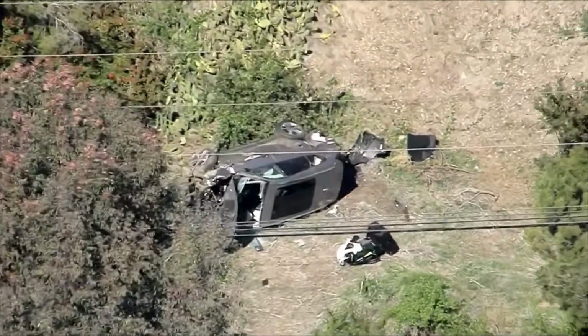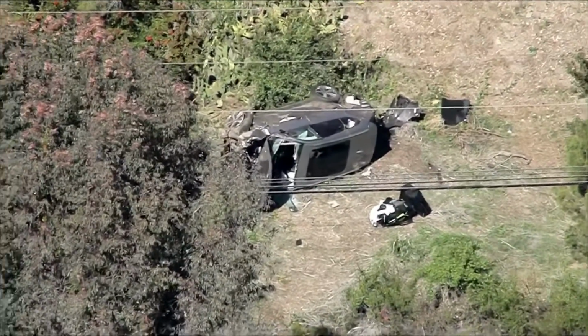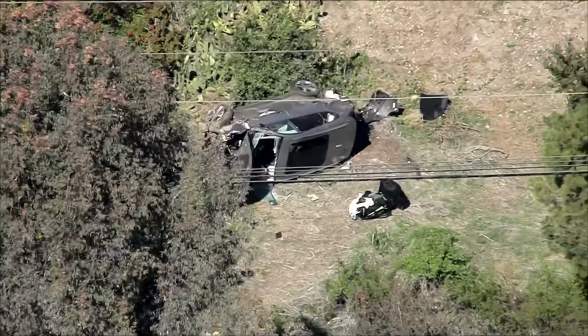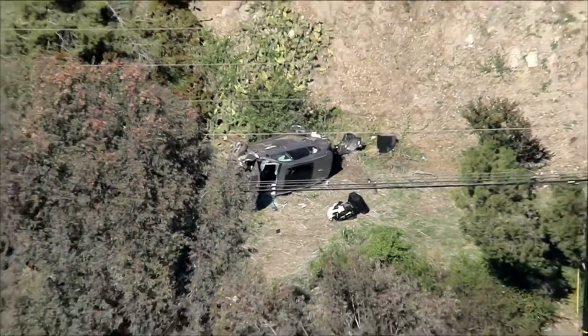and then landed right over here. Yeah, you guys should have me now right back over here. Yeah, and so this is where the vehicle landed, and again, speed definitely a factor. Again, we're not saying that contributed to the accident. The cause is being investigated. We have accident reconstructionists on scene right now, getting all the information.